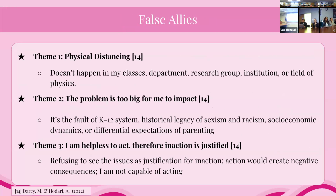Or you see that the problem is too big for them to impact. So they say, well, it's the fault of the K through 12 system. There's historical legacies of sexism and racism, socioeconomic factors. It's not my fault. It's too big. I can't change it. Or you see, I am helpless to act, therefore inaction is justified.